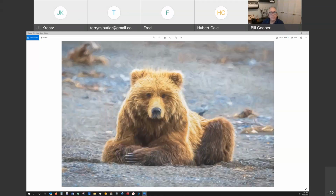Okay, now the sevens, starting with Beach Bear. So, really nice instant impact. This is a similar technique to another photographer's image tonight that we're yet to see. It's very subtle, the technique you used, and it enhances the bear's fur. I like how you blurred the background. There's a good light in the dark areas of this image.